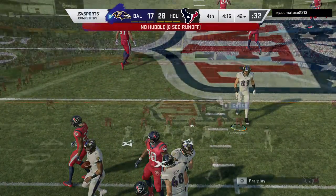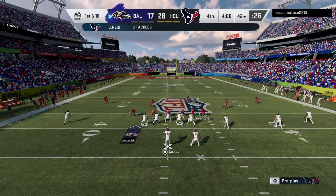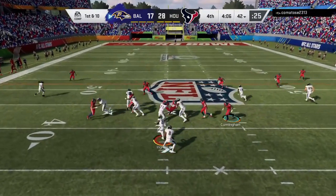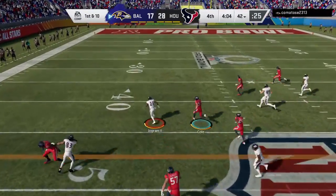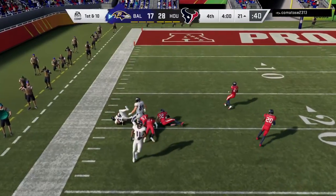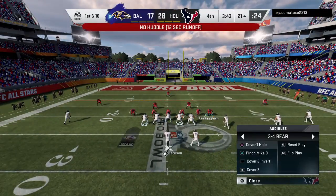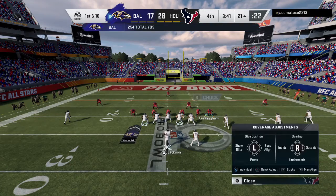And they get him down, but not before he takes it across the 40-yard line. Lamar Jackson, such a threat with those legs, able to improvise and get the first. This one down near the 20-yard line, just shy of the 20. 36 yards on the play.